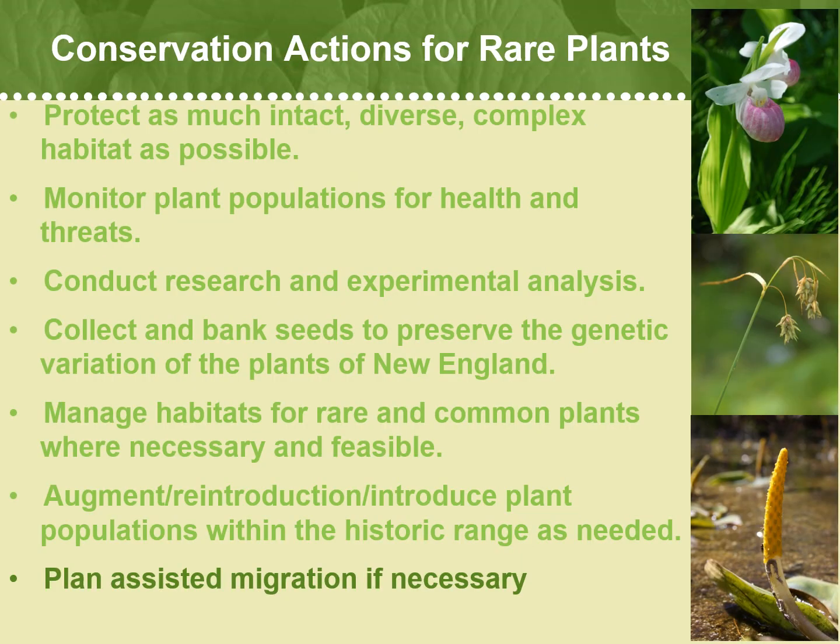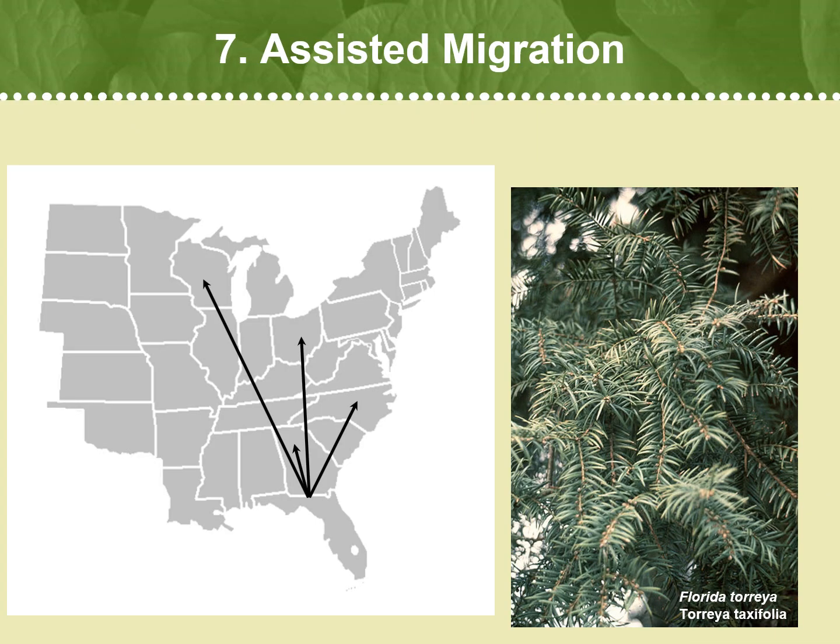Lastly, we plan assisted migration if necessary. This is a hot topic in the conservation world, and we are still discussing whether this will be a strategy the Conservation Department will employ in the future. Some conservationists are very much against the idea, and some are very much for it.